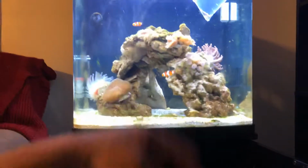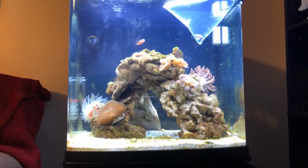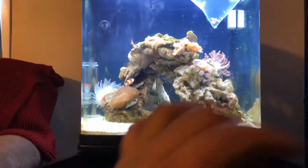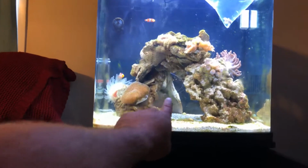Especially with this much algae, I probably only get about a month out of it. And then I have some of that black foam filter. I have a big chunk of that, and then there's another one that separates chamber 2 and 3. So that's all the filtration I have.